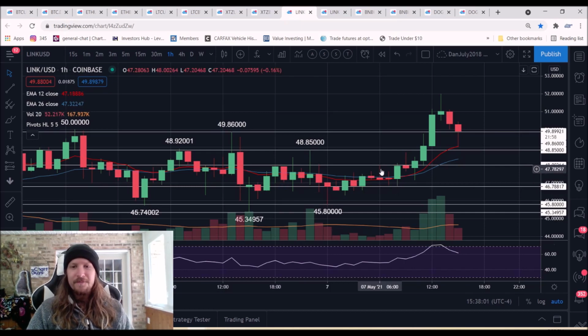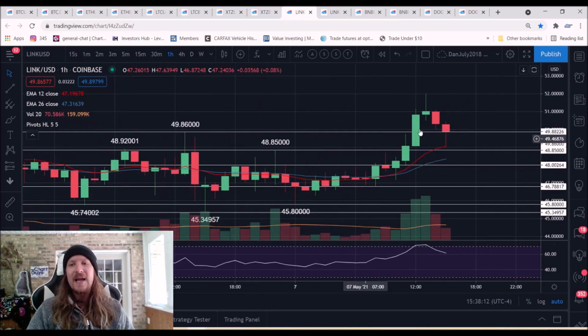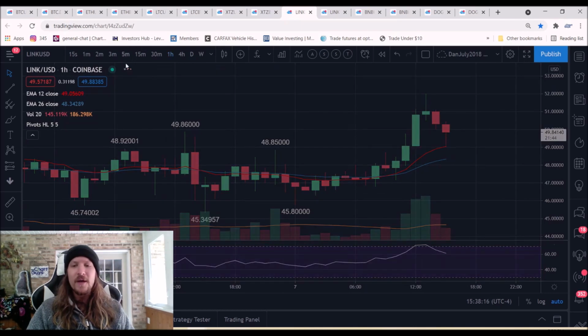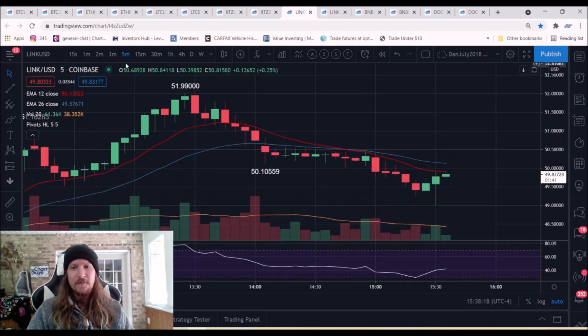Bull break. Took out the first level of resistance at 48. Rejected from the second level, 48.85. But look at where the volume comes in. Take out that level and take out all the other levels. And now we're looking for an hourly high or low. Bouncing right off hourly EMA 12 support. 5-minute oversold bounce. We'll see how much follow through the 5-minute oversold bounce gets.